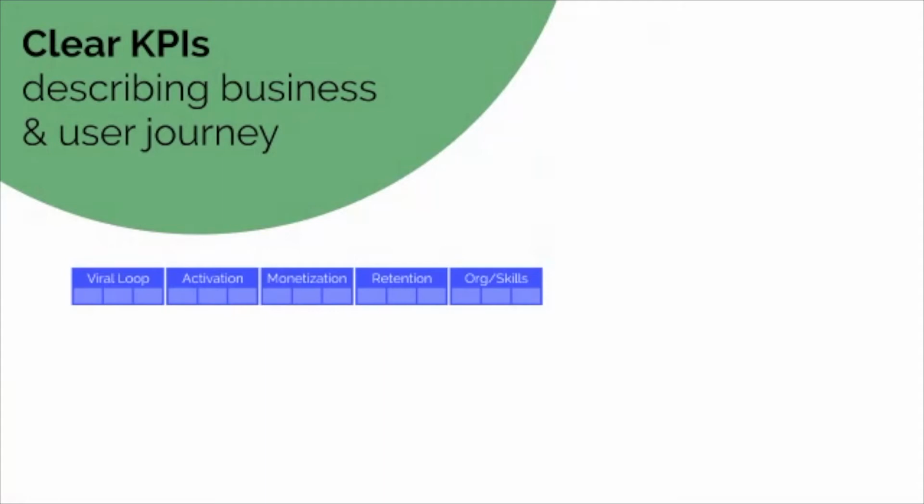So in the KPIs, again, my idea here to share would be that you really want to make sure you can describe enough about your business and the user journey in a set of KPIs that you've agreed on and created. So I'll share a bit of a framework on how we do it here at Prezi. For instance, we have 5 high-level key buckets. Prezi is a very viral product experience, right? And so a lot of our KPIs start there, right?